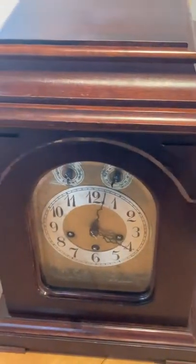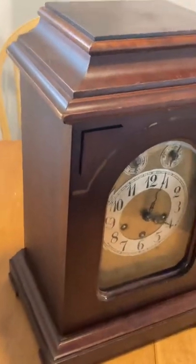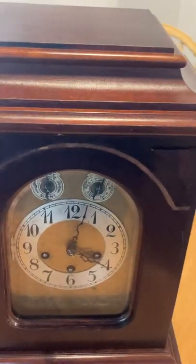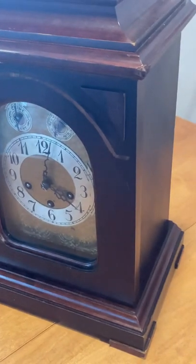You might have seen this clock in my clock collection video that I posted not too long ago. This is one of my Junghans bracket clocks, Westminster chiming bracket clocks. It was made in 1910. It has a date code on the back of the movement of A10, signifying that this clock movement was made in the first half of 1910.